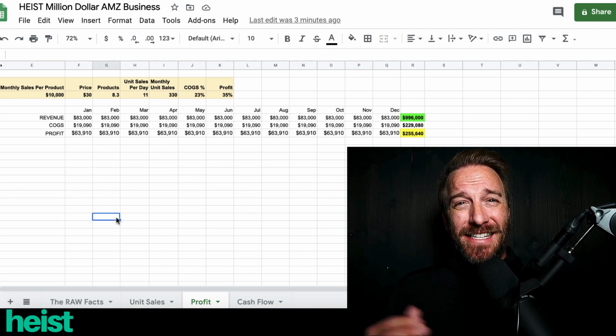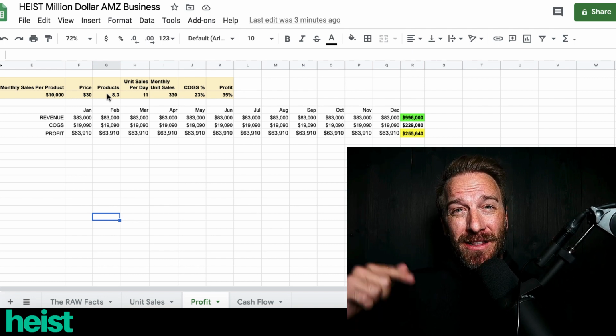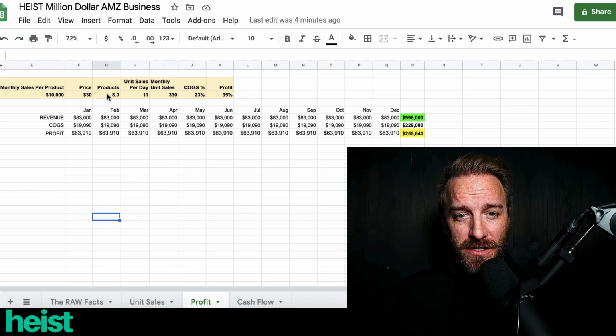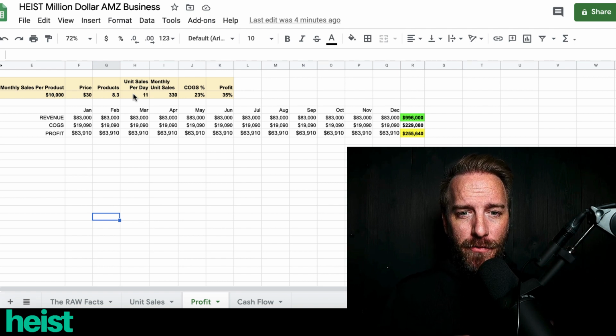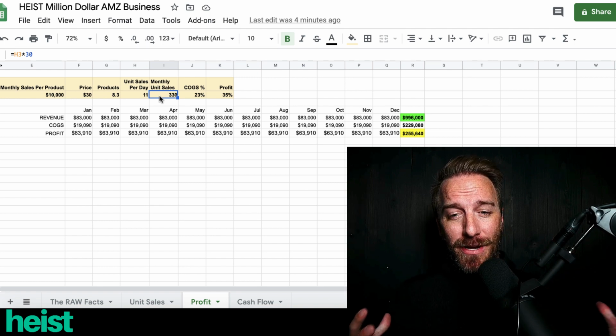So I'm taking the simple example here of doing a $10,000 a month product at a $30 price point, so the lowest one on that kind of spectrum of clusters I looked at. So again, I'm going to need to be selling a little over 8 of these types of products to get to $83,000 a month. And I'm going to need to do 11 units per day of each one of those products in order to hit that run rate. So I'm talking about 330 units total across that 8.3 products that I would need to hit.